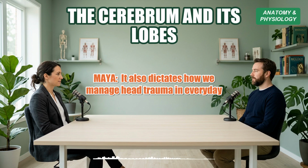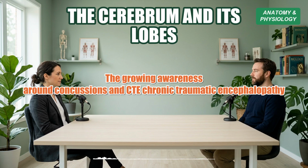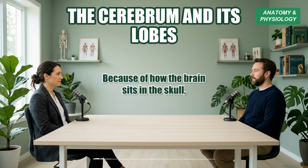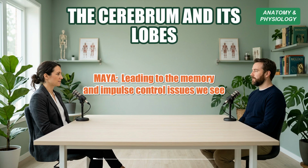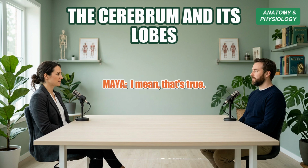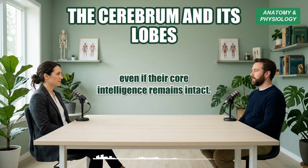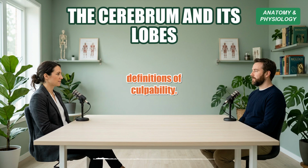It also dictates how we manage head trauma in everyday life, particularly in sports. The growing awareness around concussions and CTE, chronic traumatic encephalopathy, is fundamentally a story about the structural vulnerability of the frontal and temporal lobes. Right. Because of how the brain sits in the skull, those 2 lobes take the brunt of the shearing force during impacts, leading to the memory and impulse control issues we see in affected athletes. And the legal system also relies heavily on this anatomy. That's true. When a defendant suffers documented damage to their frontal lobe, defense attorneys will argue that their impulse control and judgment are biologically impaired, even if their core intelligence remains intact. Because the structure of the brain directly influences our legal definitions of culpability.